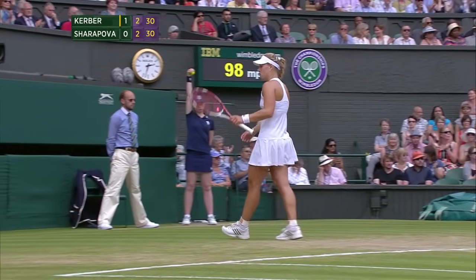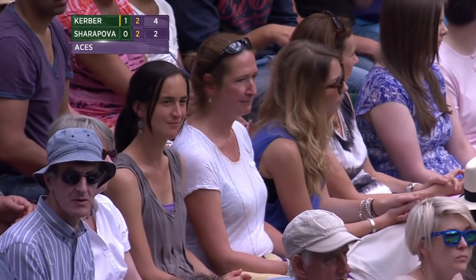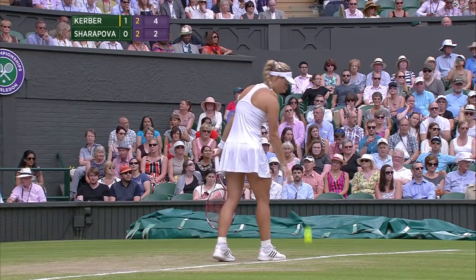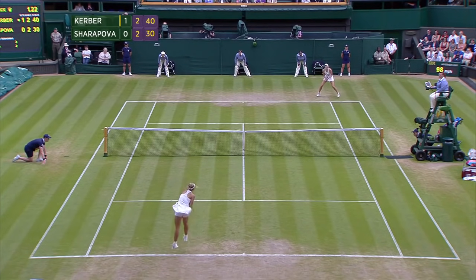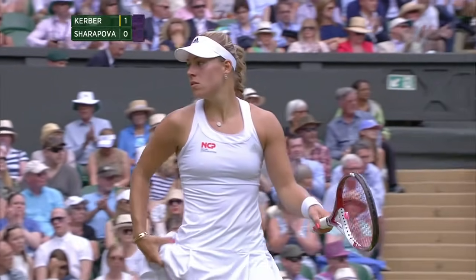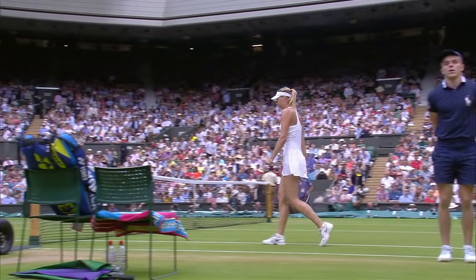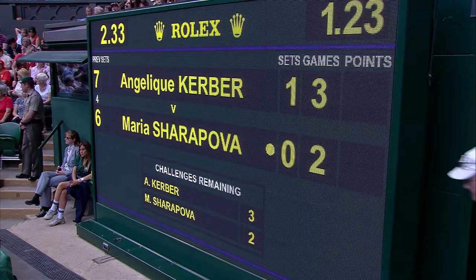Ace down the centre. Wasn't the quickest, 98 miles per hour. 40-30. Excellent location and slice. Get that ball to tail away. Game is Kerber. Ms. Kerber leads 3 games to 2 in the second set, and by 1 set to love. So with serve in this second set.